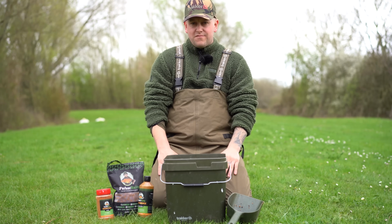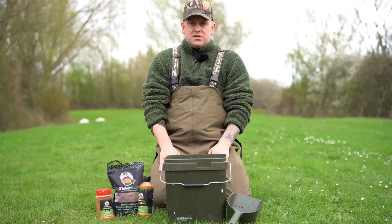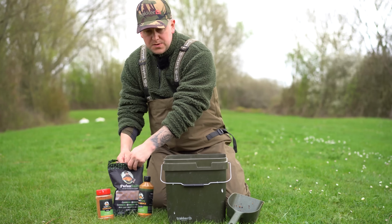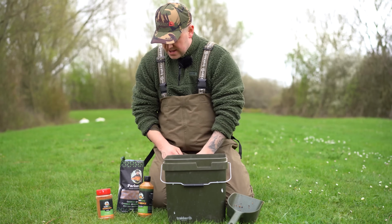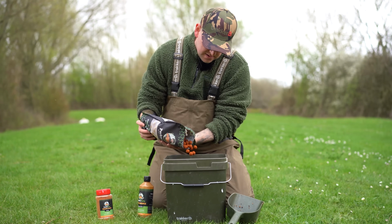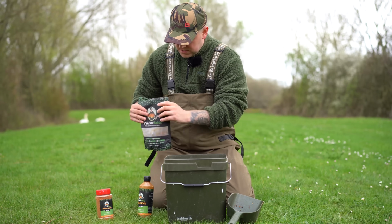So at 11 and a half wraps from on my bank, I have found a spot which is a lot of gravel, but there is silt, but it's predominantly gravel. So I've decided to put two rods there, like I've already said. Just gonna run you through the mix I'm putting out there. It's just simple. It's just gonna be the Parker Bass OG Fish boilies. Just a few of those.